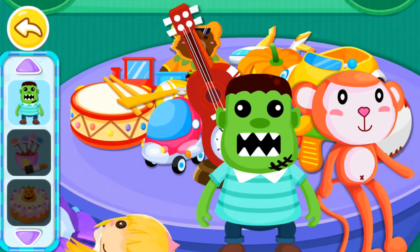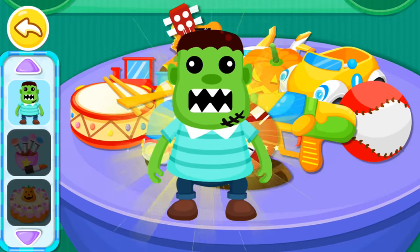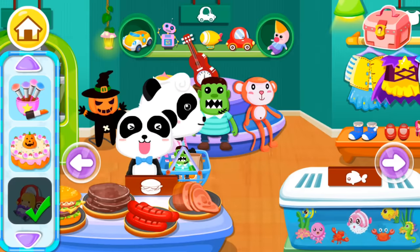Oops, some toys are hidden. Awesome! Whoa, whoa.